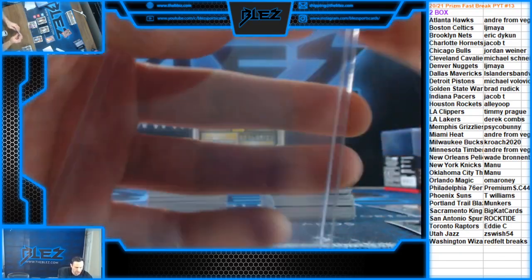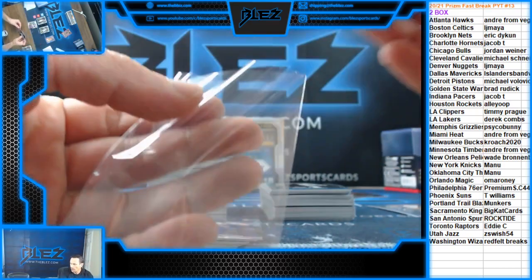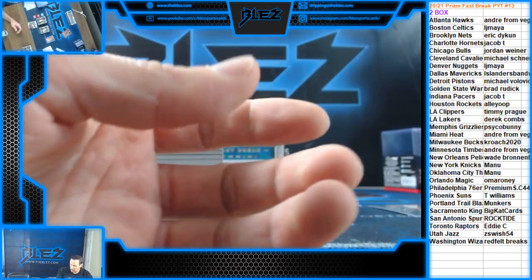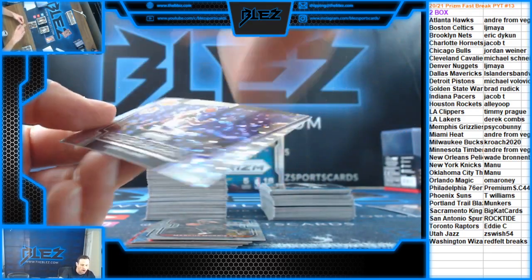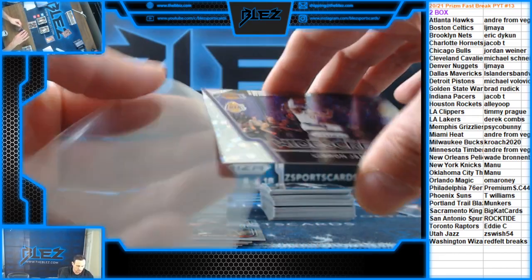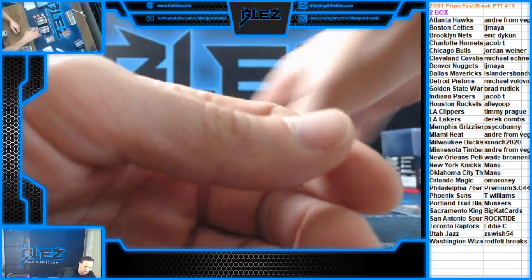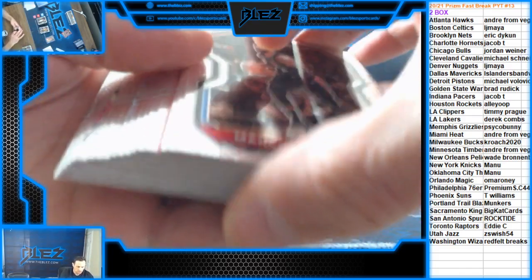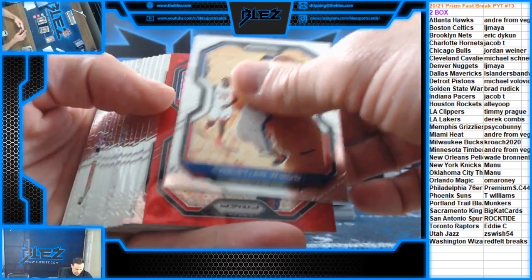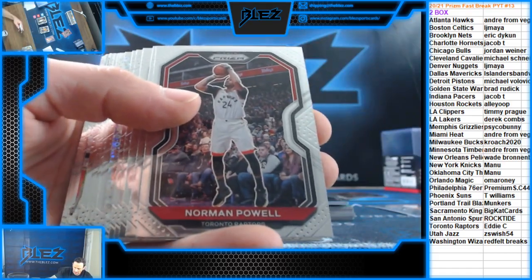I didn't even look for the variations in the last one. What a box we're looking at here. What a box. How about more LeBron? Bubbles widescreen of LeBron James. Is this good enough to be considered a hot box? Red bubbles of Ish for the Wizards. That's 125, Ish Smith.